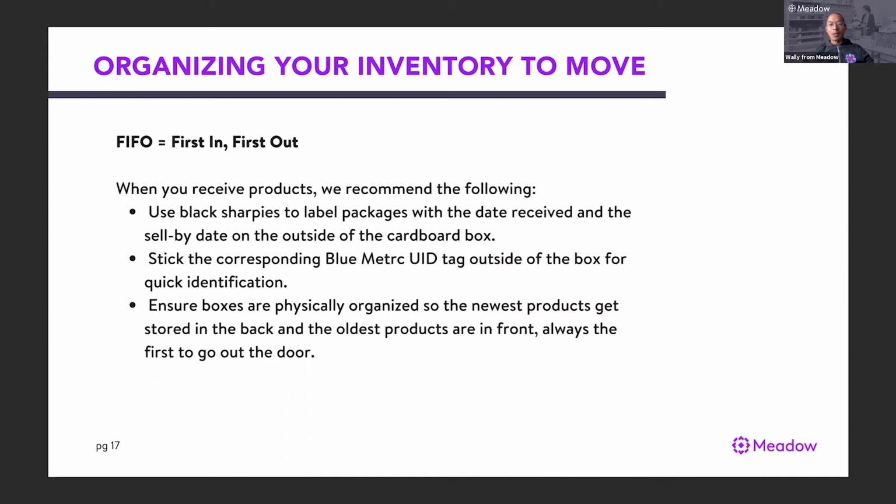Because cannabis products do have expiration dates, it's important that your entire staff knows how to follow the FIFO method. Before the 420 rush hits, especially if you have new employees, make sure you are following best practices for inventory management, restocking shelves, and keeping your packages organized with proper labeling and moving products so the oldest inventory gets sold first. Okay.